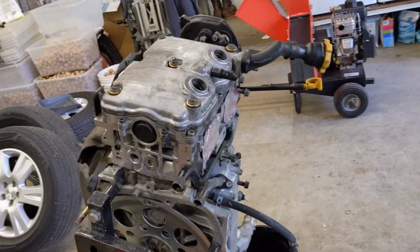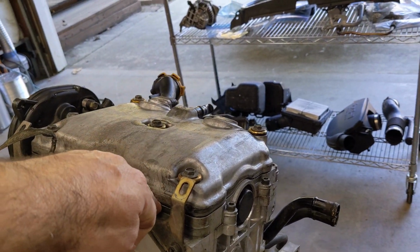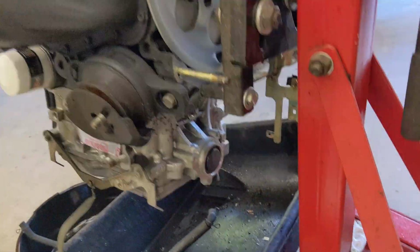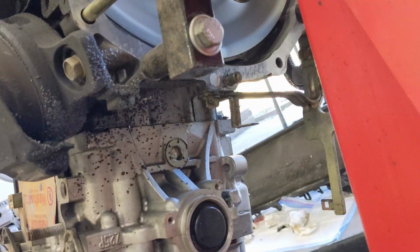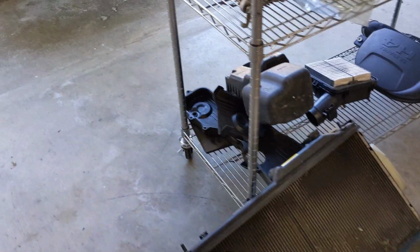So, anyways, here's your good look at it. I mean, it's pretty clean. It's not very much grease in here. The seals are still soft and pliable. On the inside, I did pull this cover off here. The cam caps are still in good shape. There's a little bit of grease in there, but of course, there's an axle that's blown.